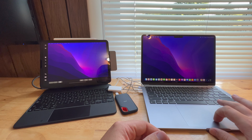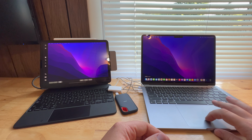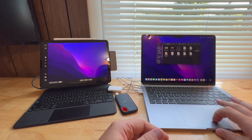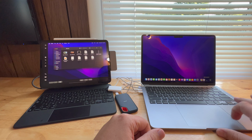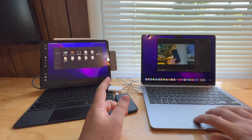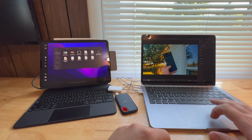So you can have your files open, in Finder. There we go. So you can have your files open on your iPad and look at everything, and you can have Lightroom open on your MacBook. I mean, if it stays on the MacBook, it went on that side because that's the last place I had it. So you can have your Lightroom open on your MacBook, or vice versa.